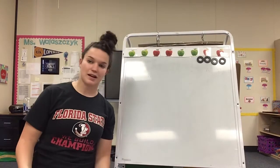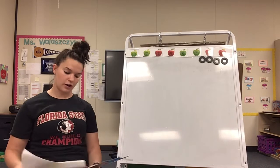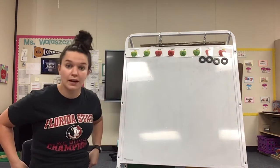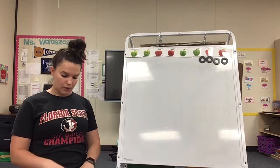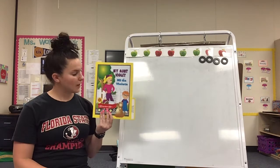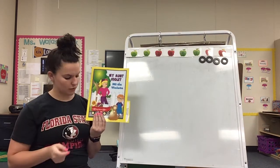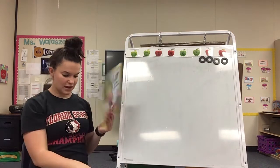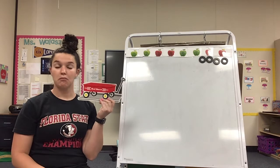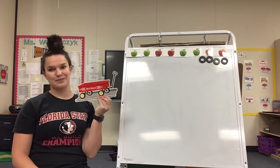Boys and girls, like we talked about in our morning message and our other story, we were talking about how wagons and scooters can help us move. Now, we're going to read a story today that we read a long time ago. It's called My Aunt Violet. And look, this is Aunt Violet, and he's going to go on an adventure with her. And on that adventure, they are going to take a wagon with them, and it's going to help them move. I'm not going to tell you move what, but I'll tell you that it helps them move.